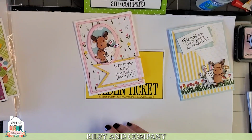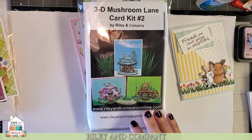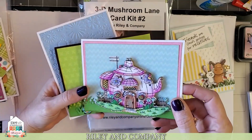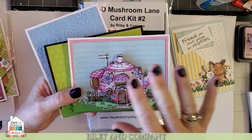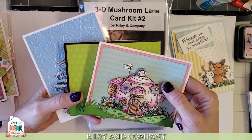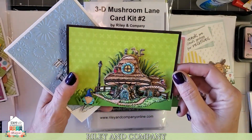We also, in our Mushroom Lane line, when we come out with dies, we do a Mushroom Lane 3D kit, so you can try out the idea of what our dies are for. About 10 or 12 of them now have dies. These are red rubber stamps that we manufacture here. Mushroom Lane is a little town where gnomes and fairies live. So they are mushroom houses.